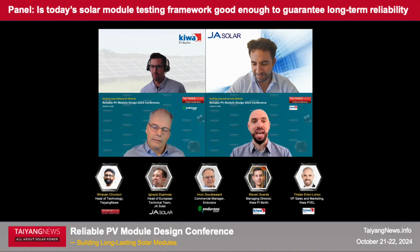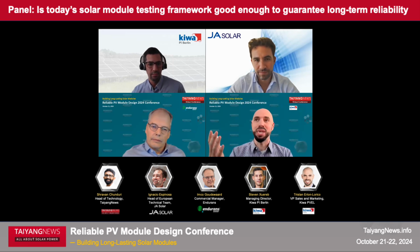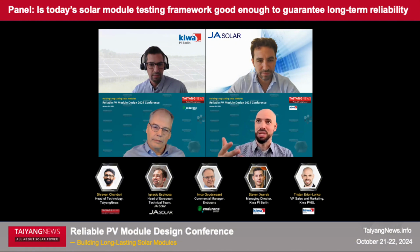So we don't have that, and the industry is moving very fast into new designs and changing cells and changing materials. I think the PQP and ongoing reliability testing and batch testing and pre-shipment inspection is the best we have. But the big gap is that we don't have 30 years of field data on modules being sold in the hundreds of gigawatts today.